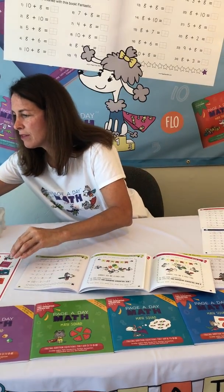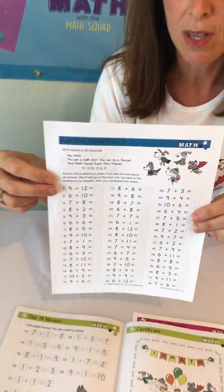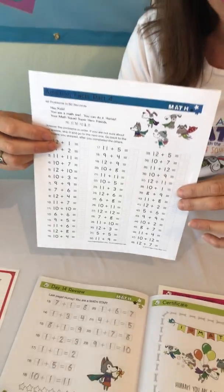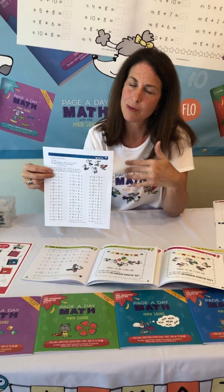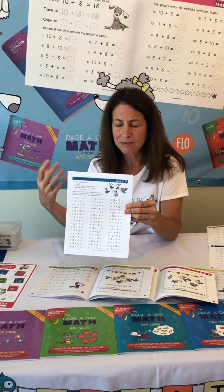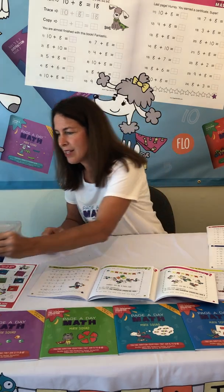And then we also have assessments. There's 4 different assessments. This is one of them. This is the 3rd one. And this other side has the 4th assessment. The assessments are also incremental. So as you're working through the series, you can do assessment 1, assessment 2, then 3, then 4, if you'd like. And then you can see how fluent your child actually is in math facts.